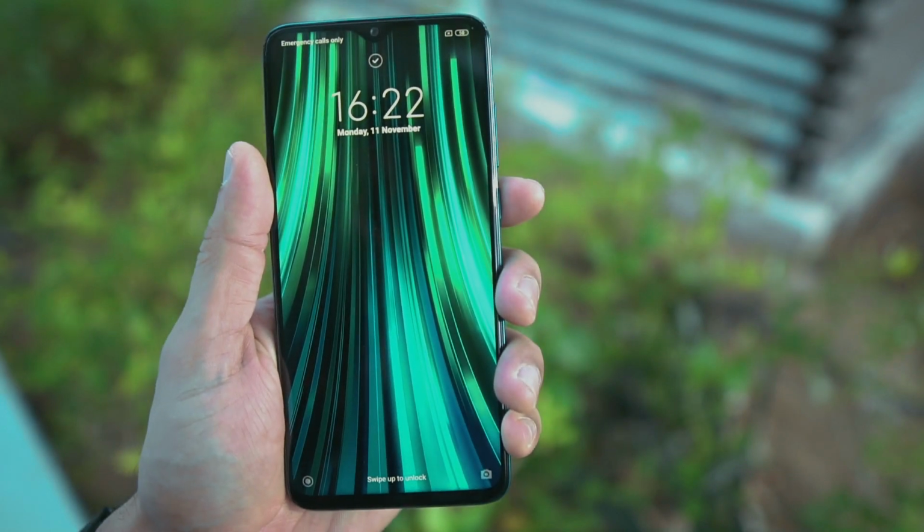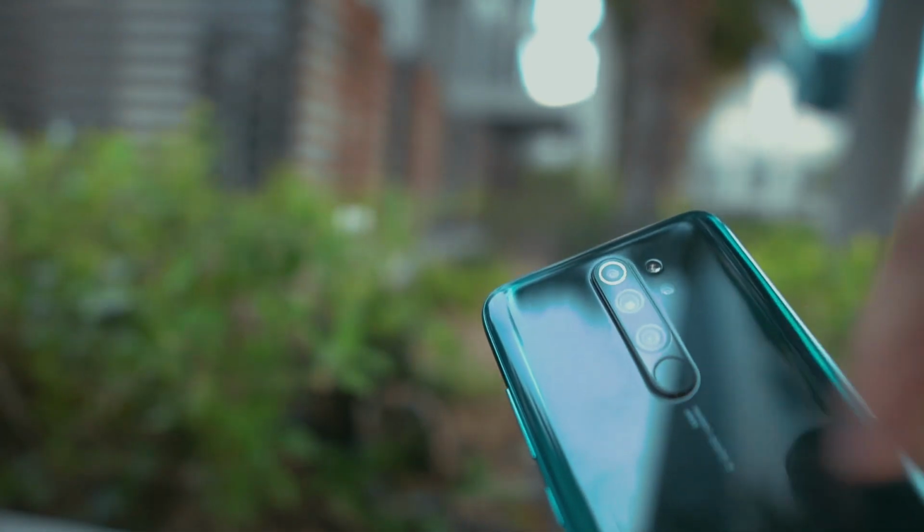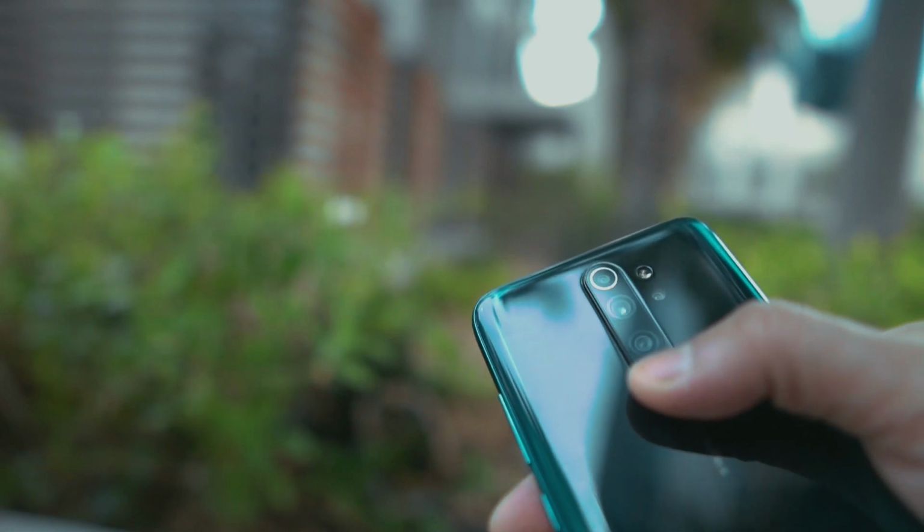Now, the phone supports multiple authentication methods, so you can use the front-facing camera to do a face unlock. I wouldn't recommend you do it if security is a big concern for you, because you could use a picture to unlock this phone if you keep that Face ID on. But at the back of the phone, you also get a fingerprint sensor. I'm not a big fan of the placement of this fingerprint sensor because it's right below the camera and you tend to hit the camera and smudge it up.